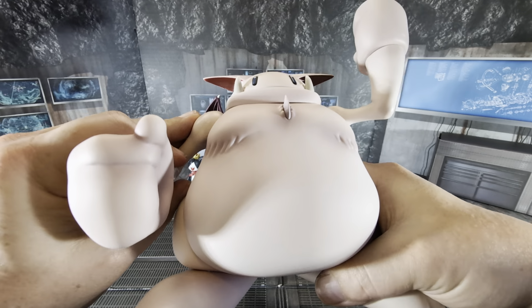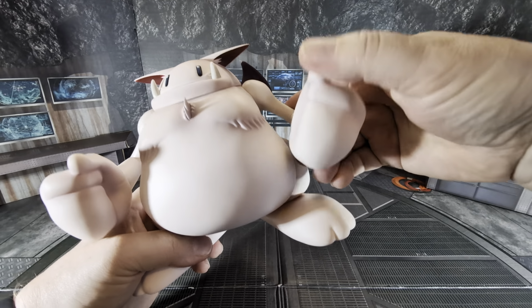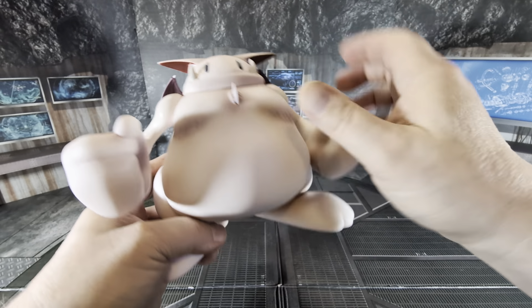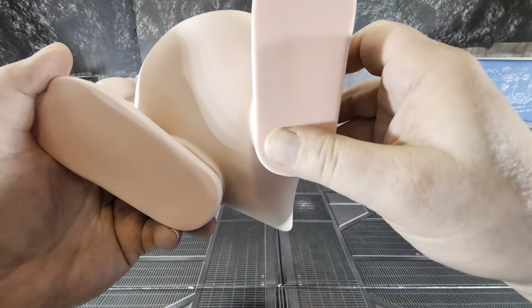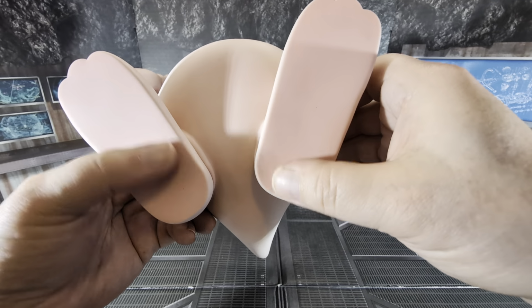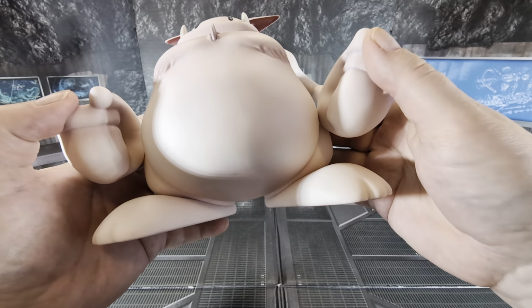But the arms don't go out. They're not on ball joints. They're just on, I guess, a hinge joint, maybe. Not sure. The feet don't move. They're locked in. There's nothing on the bottom of the feet. I thought maybe there would be a stamp there for when it was made, where it was made.